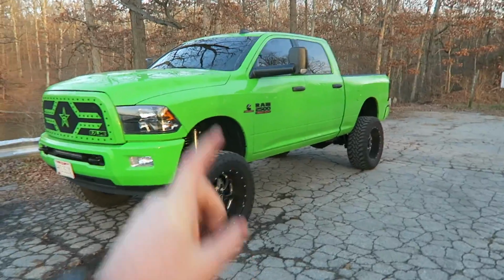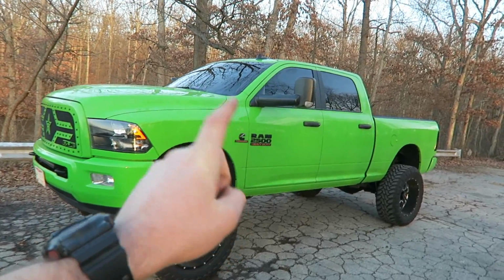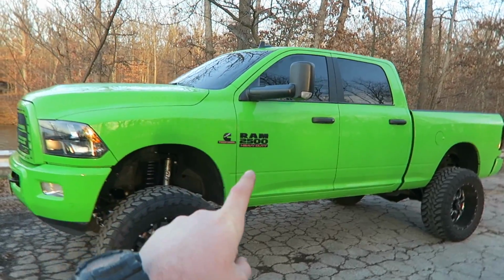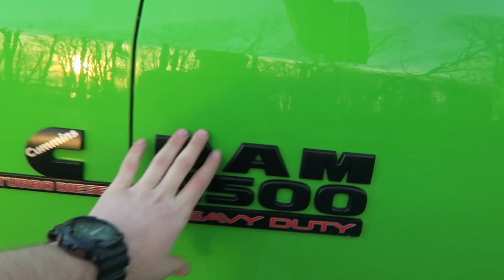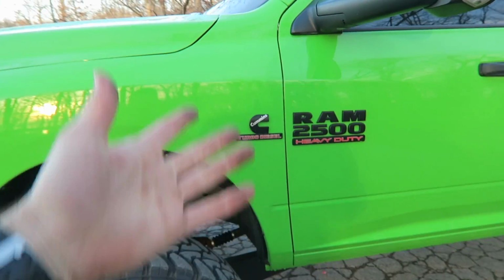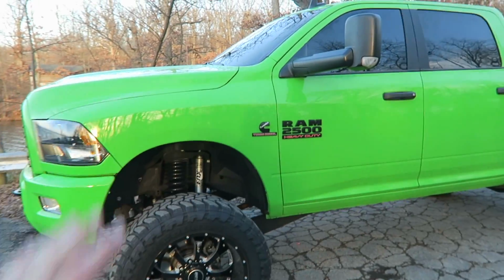Everyone says debadge it. No, because everyone and their mothers debadges their Cummins and they just leave the C on there. One, different because of the color. Two, I also like the Ram 2500 up here. I don't know, I just like badges. I don't like removing them.